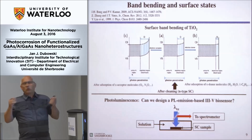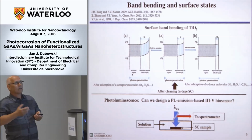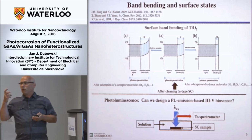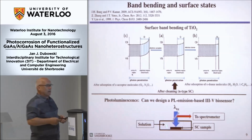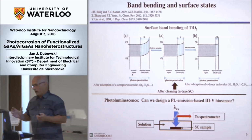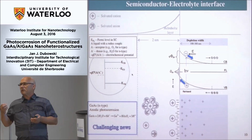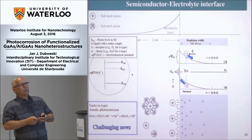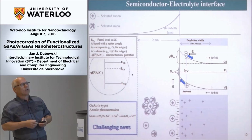So some time ago, we asked the question, can we use this effect to monitor reactions involving electrically charged molecules at surfaces of semiconductors? So we said, is it possible to design a photoluminescence emission-based III-V sensor or biosensor, if you will? But our interest was to find out if we can work with electrically charged molecules, how we can monitor their presence at the surface. So just to emphasize this, here's a sketch that describes roughly what you can expect when you think about using this kind of surface effect for sensing or biosensing applications. What you see here is what I just mentioned: depletion width and band bending, and the region near the surface of the semiconductor that is drastically and quickly changing in terms of concentration of ions.